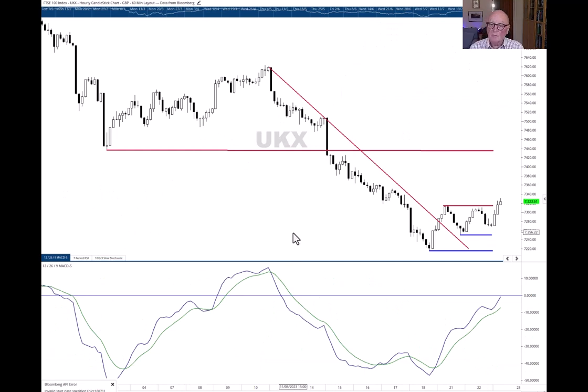Now the FTSE 100 is not looking as bad as you might think. It definitely has come down, but it broke the downtrend line. It rallied, came back to 7,250, then rallied to the same point, pulled back again, and has pushed up. This one looks like it is maybe turning, and if it is turning as it opens here, then I think we could be easily back up towards the 7,400 level. So there's not a lot to stop it in terms of resistance here.